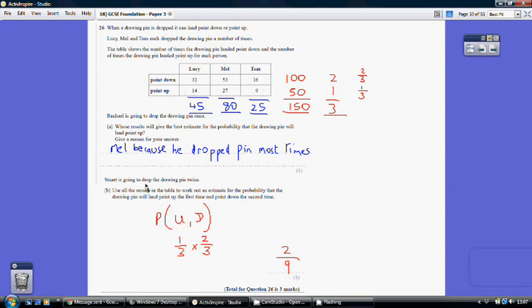Now, Stuart is going to drop the drawing pin twice. Use all the results in the table to work out an estimate for the probability that the drawing pin will land point up the first time and point down the second time. First things first, we've got to take on board the fact that it says all the results in the table. So it's not just Mel's results, it's all the results.